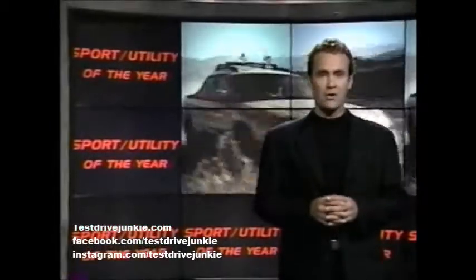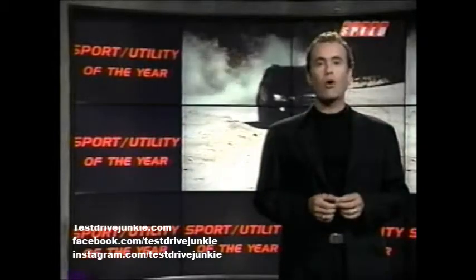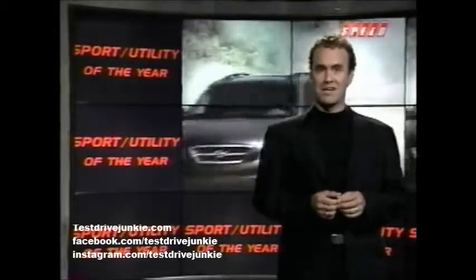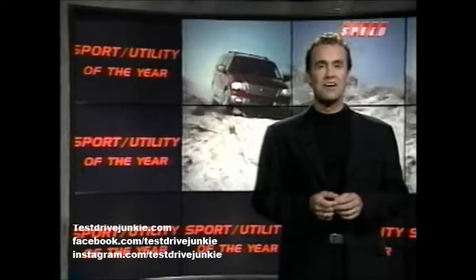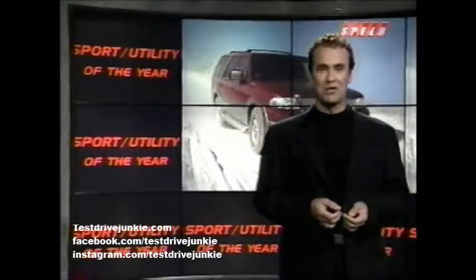While many buyers of SUVs rarely, if ever, drive their vehicles off paved roads, Motor Trend's Sport Utility of the Year has to demonstrate off-road ability. All of our contenders featured four-wheel or all-wheel drive systems, so we evaluated each in the dirt to find out how high or low their off-road limitations might be.